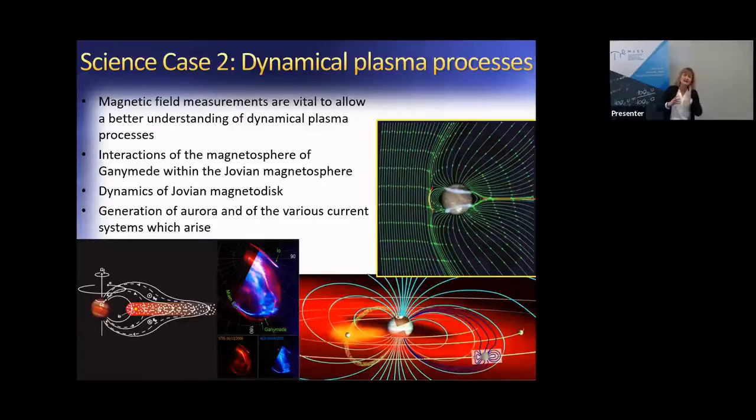This is a more general science case, and that is really that magnetometer measurements are crucial to understand a whole different type of plasma processes that take place. Bottom right, you can see the various moons embedded within the Jupiter system. These moons generate aurora. You can see the aurora at the north and south poles. You can see an image of the aurora in the bottom middle as well.